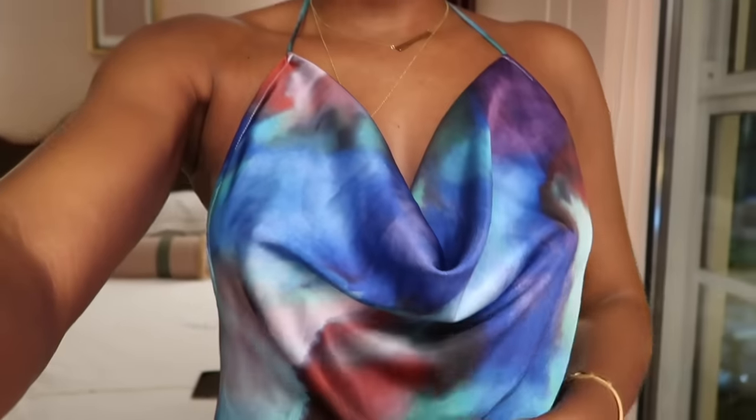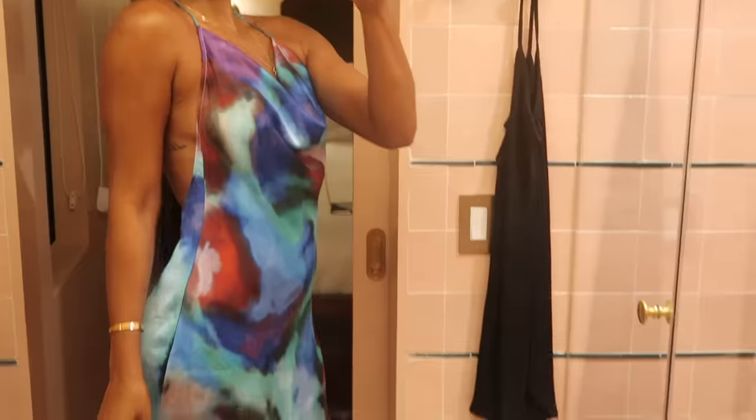So I'm just getting myself together. Again, I had to retwist my hair a little bit. The lip is absolute New York. And this dress is actually from Rat and Boa. It's super short, but very cute. I don't think they still have this dress.